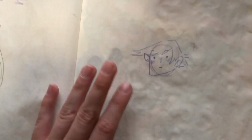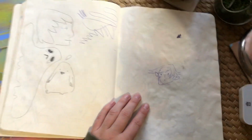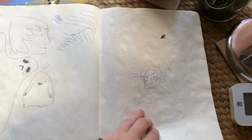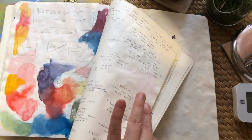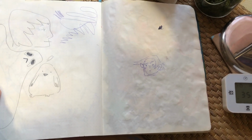Very empty page. I don't really feel this pressure to fill up my pages. If I'm not filling a page, I'll just move on from it. You probably also noticed that I actually treat it like a sketchbook. It's not full of just finished pretty illustrations.